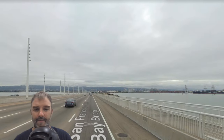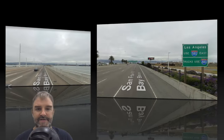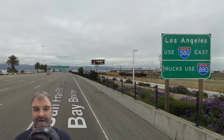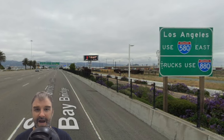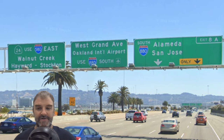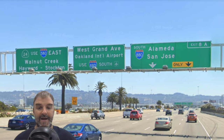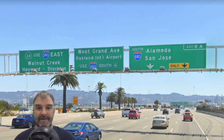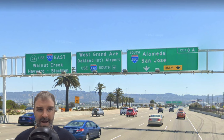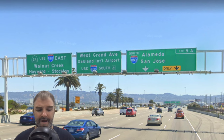And we have the long approach into Oakland. As soon as we make landfall, we get this useful sign telling us Los Angeles use 580 east and trucks use 880, since trucks are not supposed to go through downtown Oakland. As soon as we get to the Oakland side, we approach the MacArthur Maze, where we see 24 use 580 east for Walnut Creek, West Grand Avenue Oakland Airport use 880 south, and 880 south Alameda San Jose is coming up. So we have 880, 24, 80, and 580 all kind of meeting here at once.